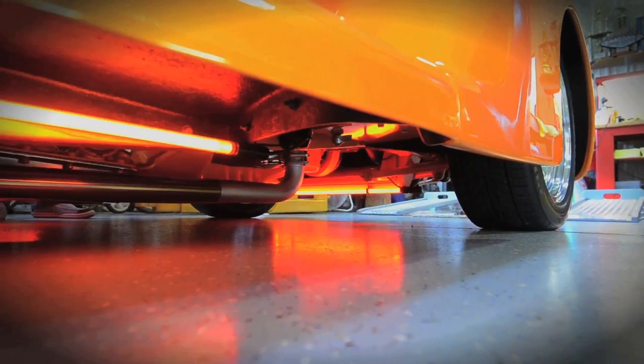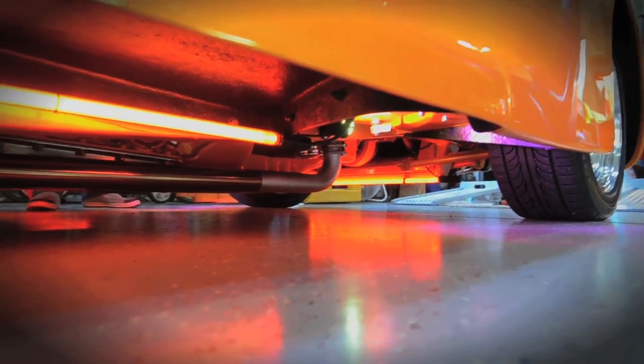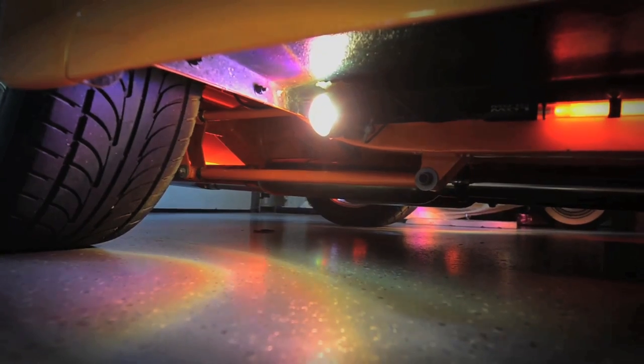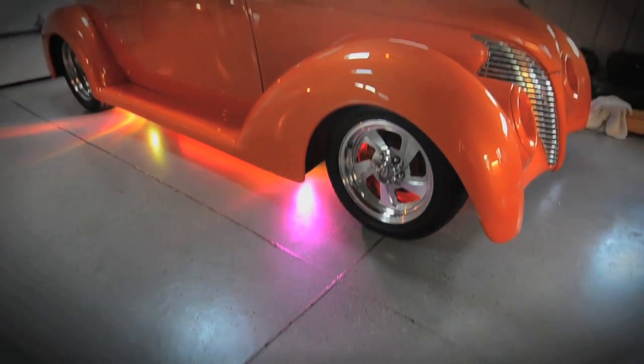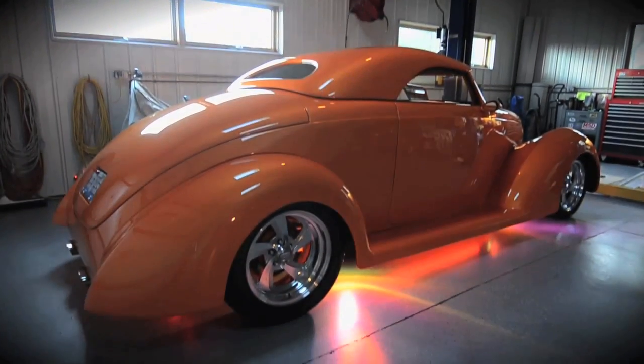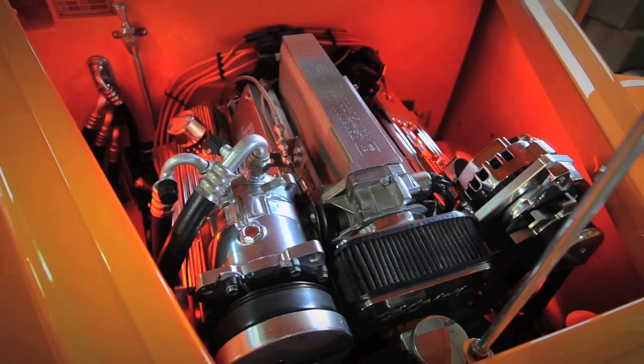Well, Dan decided that he put lights under it. Not only has he got the neons, 4 sets of neons underneath it, plus neons under the hood, he's also got 50-watt spotlights, 2 to the front and 2 to the rear. The kids love it when you turn it on at night. It really does, and it shows the car real well. So yeah, it looks really good at night.